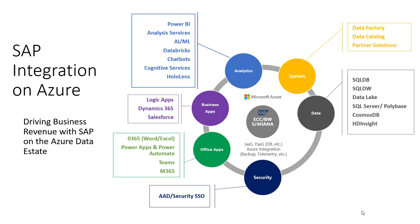And as you build this data warehouse, you combine it all together in a SQL Server database, or a SQL Server data warehouse if you have very large databases. For example, if you have hundreds of terabytes, a SQL Server data warehouse allows you to scale it out to meet the needs and performance of your solutions. And then if you have unstructured data, that could be in a data lake.